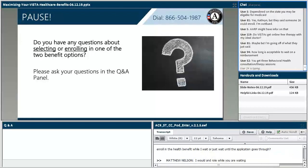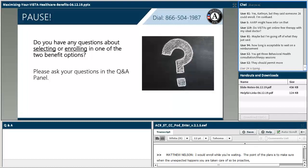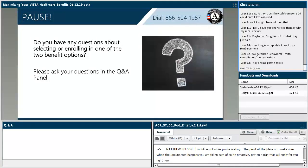You want to make sure that you're covered in case tomorrow you happen to experience an injury. We hope that doesn't happen, but that's the point of these plans, to make sure when the unexpected happens that you're taken care of. So be proactive, get on a plan that's going to apply for you right now, and when things change, reach back out to IMG. We'll help get you adjusted on the correct plan.